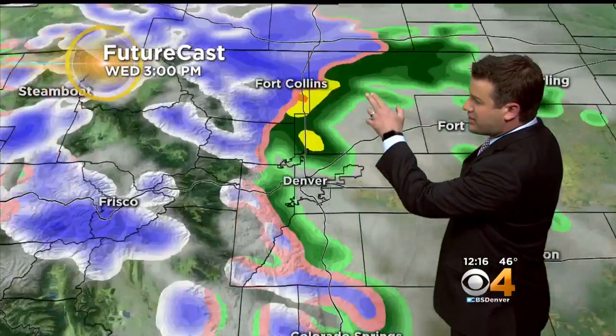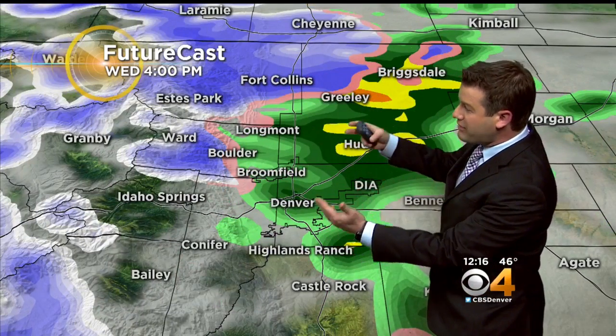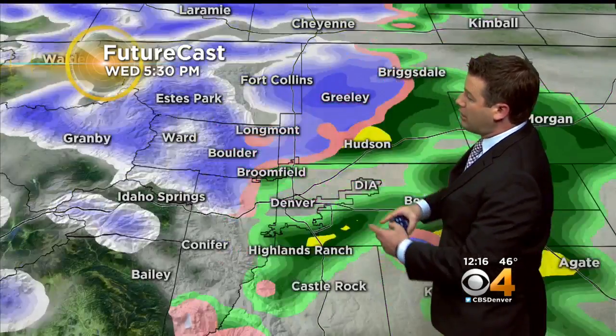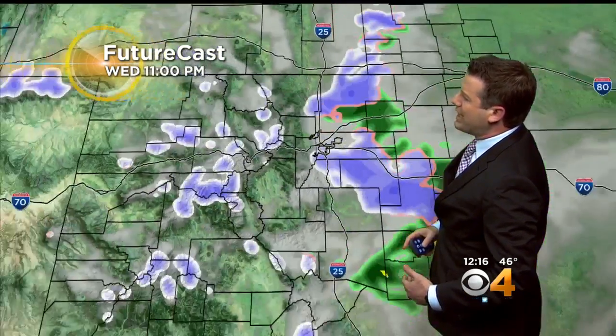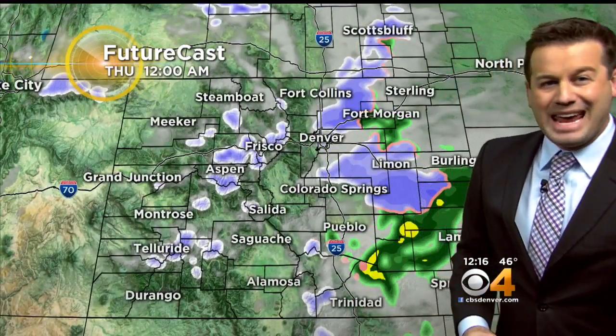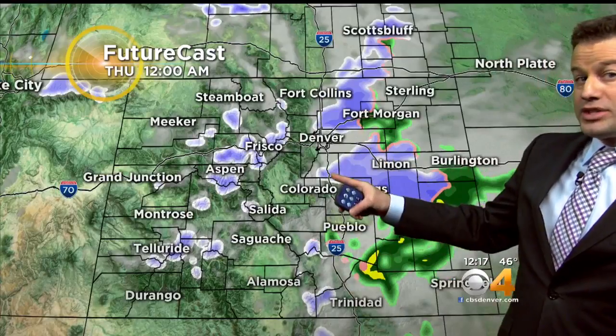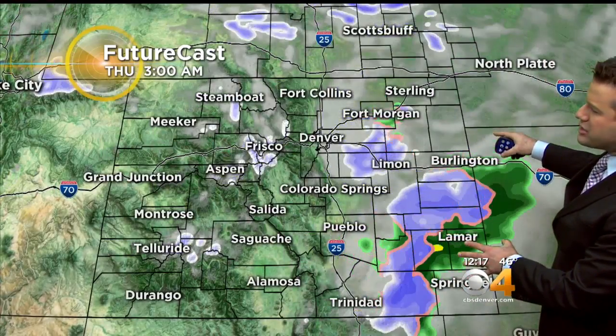Futurecast here, going through the rest of the day, shows the rain moving into the metro area in the next couple of hours. By 4 p.m. it should be raining along much of the Front Range, and then we'll see a transition to snow as we go through the 5, 6, and 7 p.m. time frame. By 8, 9, certainly 10 o'clock tonight it should be all snow for the Front Range. And then by midnight, most of the precipitation will actually be out on the eastern plains.